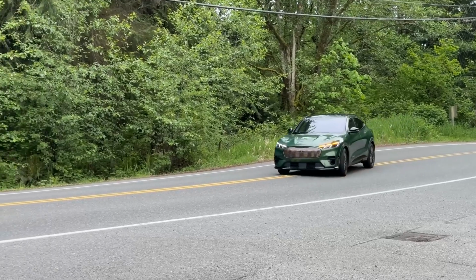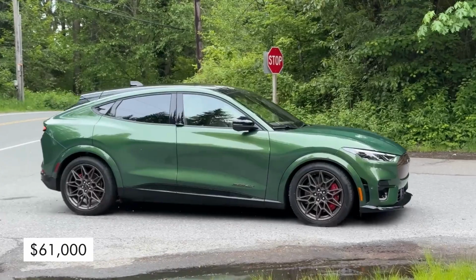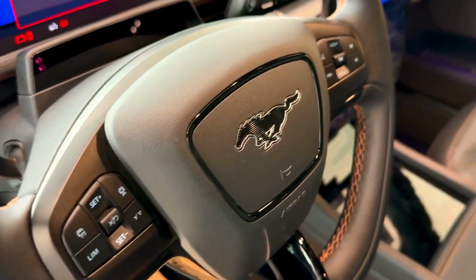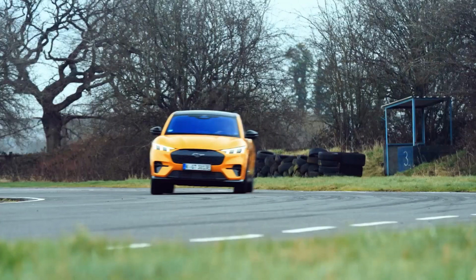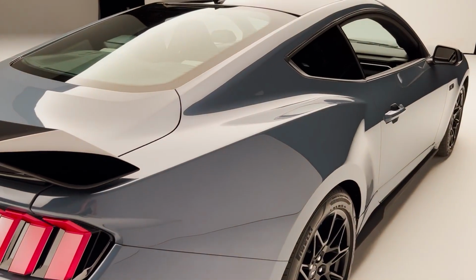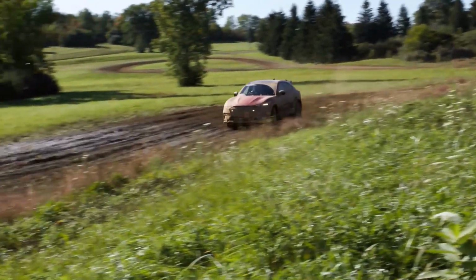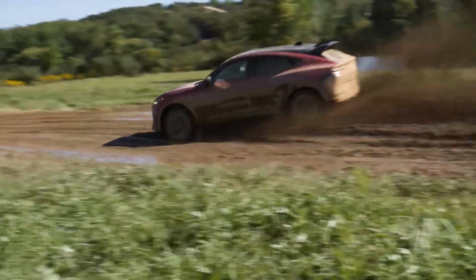In addition, the GT performance will be even more expensive, clocking in at $61,000. But for the money, you'll be getting a sporty accented interior, improved handling, some weight reduction, and well, a very cool vehicle overall. Sure, it isn't exactly value for money, especially not when compared to the regular GT, but it is a good vehicle nonetheless, and probably one of only a few properly driver-oriented EV crossovers out there.